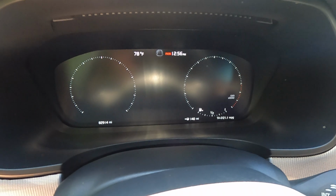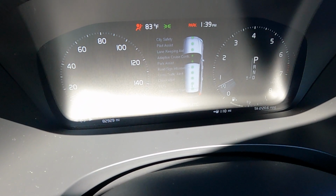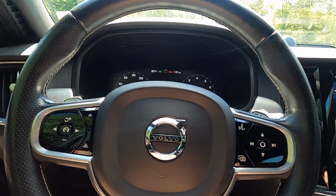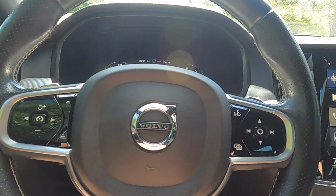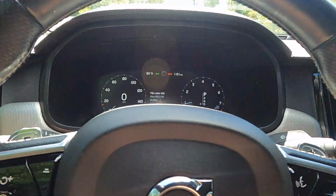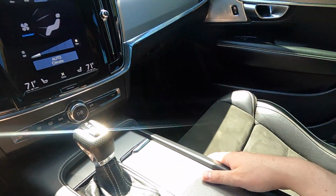This makes sure all the safety features are working. So there it is. It's showing you all the safety systems are in check and working. One thing about these Volvos is they have some of the nicest interiors of just about any car that I've experienced, you know, for the price point especially. This has a very nice interior.